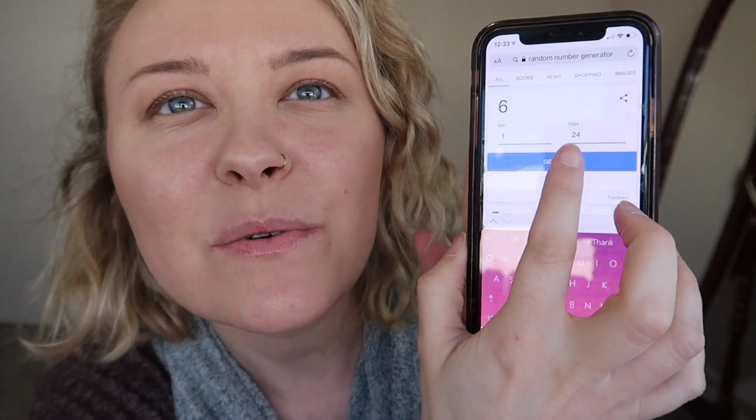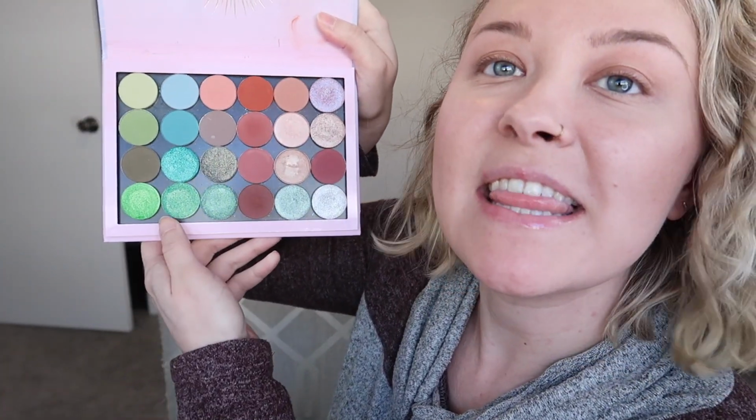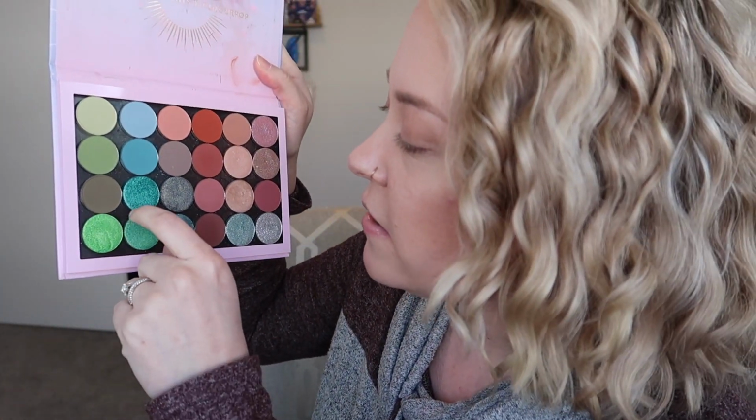So let's get started. 20, 18, 19, 20! Holy moly, wait, is that right? Let me just make sure. Yep. 20 is this shade right here. Oh, this is such a pretty shade. Also, I kind of forgot to mention, I'm going to be putting the shades in this little palette right here just so I can keep track.